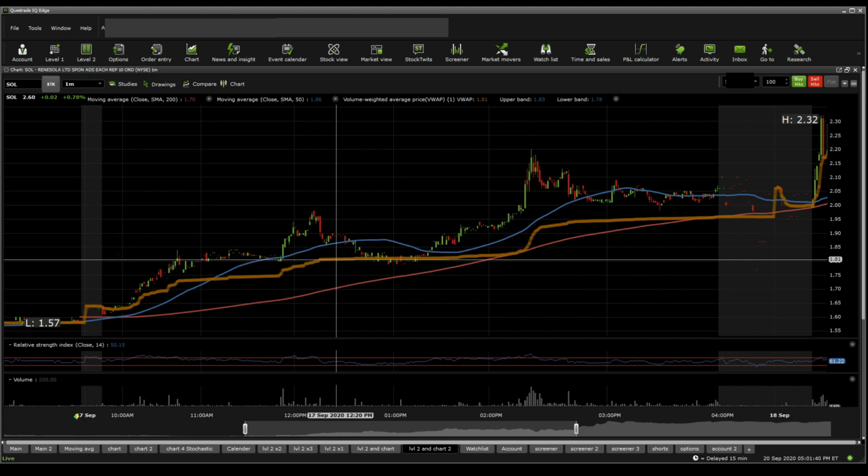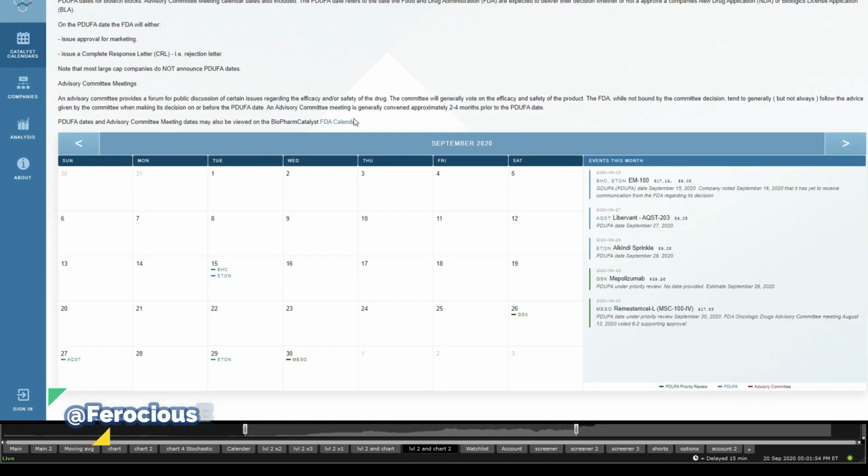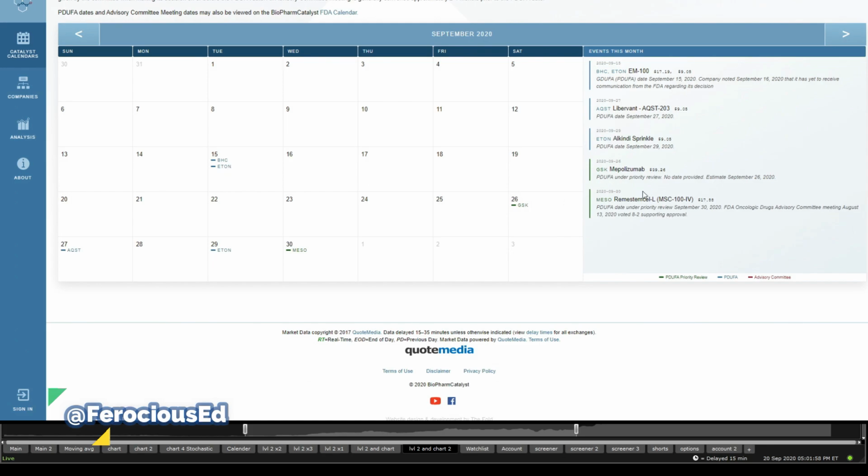Now, I'm going to go first by identifying what kind of stocks I look at every day. I have two lists that I keep in mind. I have the one that is main catalysts coming up, and these are usually things like PDUFAs, for instance, on the calendar. I keep an eye on them. I go on and check a bunch of these companies, and they basically list the events in the months.